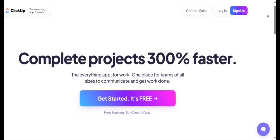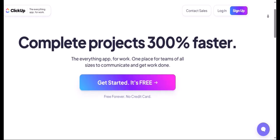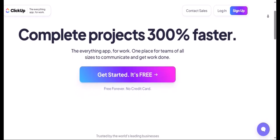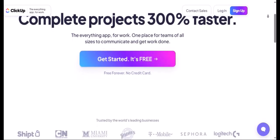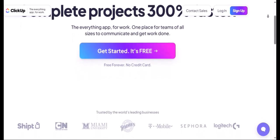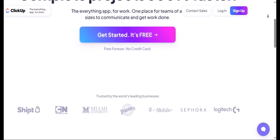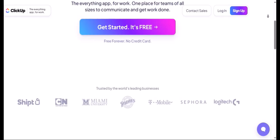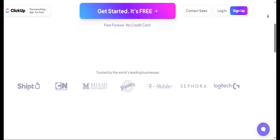As a project management expert, I can tell you that the answer is nuanced. Yes, ClickUp has a free forever plan, but it also offers several paid plans. Understanding the differences between these tiers is essential to determine if ClickUp is the right fit for your specific needs. Whether you're a solo freelancer, a small startup, or a large enterprise, the free forever plan is a generous starting point.